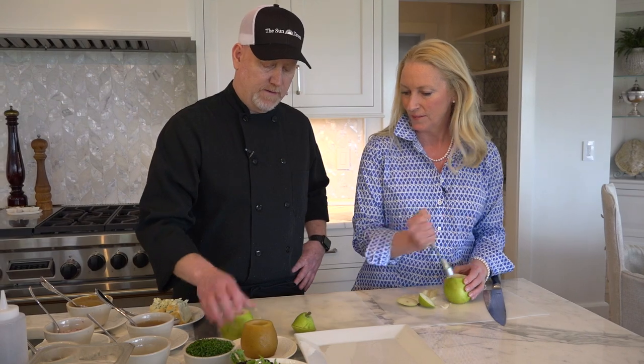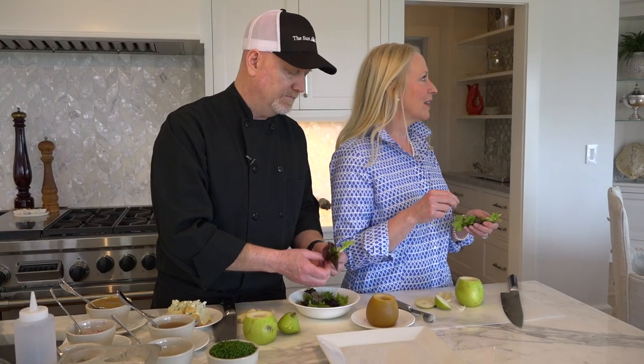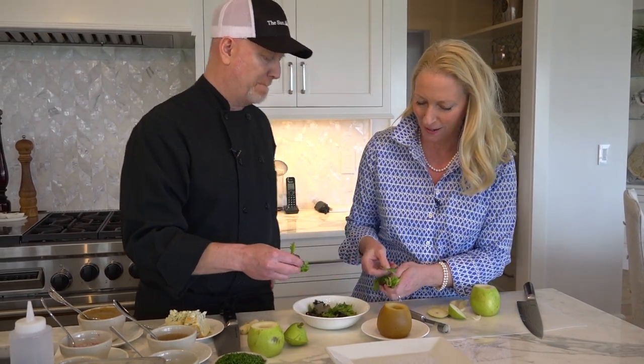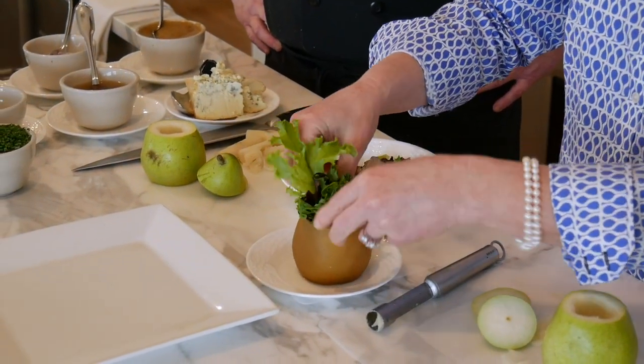So at that point, we'll pretend that we just poached these. And we got to this. Oh, wow. Didn't I poach it well? You did. Lynn, have you ever done this before? Have you ever used a pear vase? Not yet. I'm going to, though. Oh, my goodness.